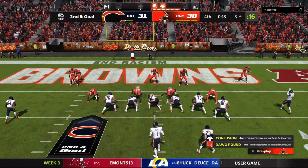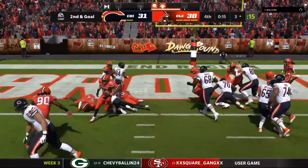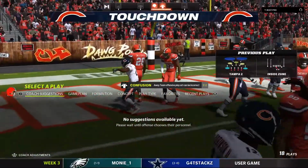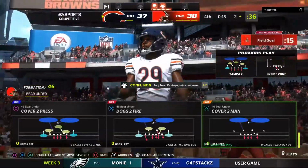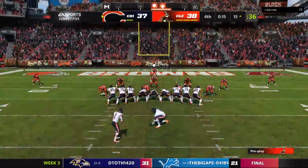Here's second and goal. They'll run for it with Tariq Cohen. And he is across and in for the score. And now they can tie the game in the final stages with the extra point, or they can go for 2 and go for the win.